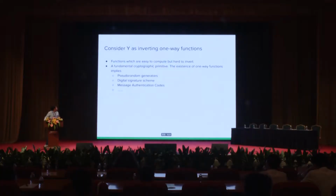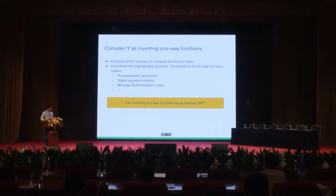Now let's consider a more specific system Y, which is inverting one-way functions. What is a one-way function? One-way functions are functions which are easy to compute but hard to invert, and it is a very fundamental crypto primitive. The existence of a one-way function implies pseudo-random generators, digital signature schemes, message authentication codes, and so on. So now the question is: can inverting a one-way function be as hard as solving SAT?